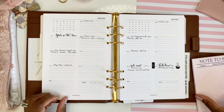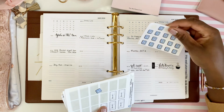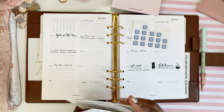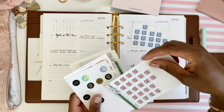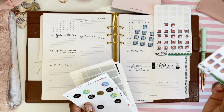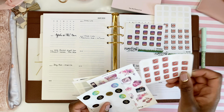So I've already gone ahead and taken out the stickers that I plan on using. All right, so I'm definitely going to be promoting my Facebook page more. So I'm going to set days of this week to use those stickers. I have a few videos to post this week, so I'm going to use my YouTube stickers and my Instagram stickers along with my Pinterest stickers.